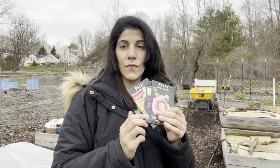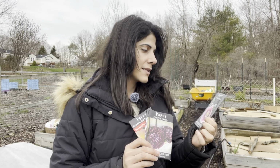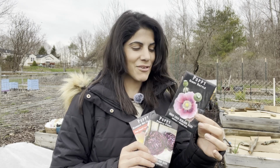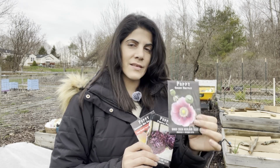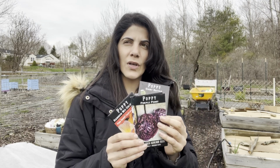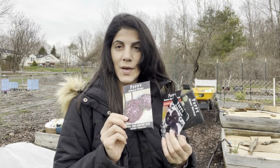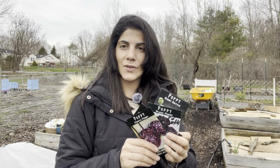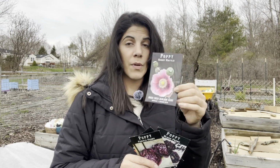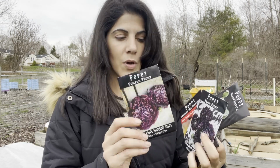So I have 4 different varieties of poppies. I got this one last year, giant rattle poppy, and I wanted to plant it, but I never got to it. And I think this is also bread seed poppy. I don't know if you can harvest all the seeds from all the poppies. I'm going to look into it because I do want to be able to harvest seeds from them as well. And I think their pods are gorgeous. These also make beautiful pods.